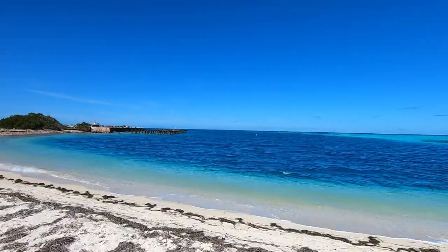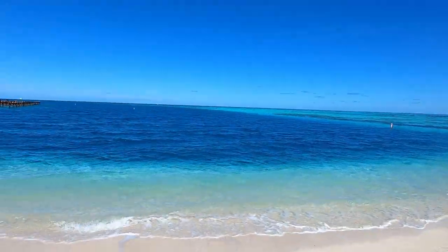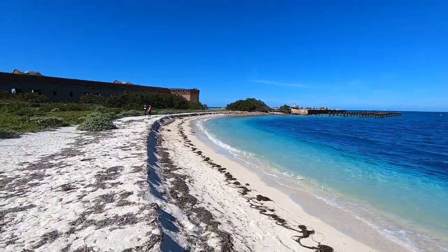All right, here we are, second film location. I'm going to swim around that pier and then around the side of this fort. I only have an hour before the boat leaves, so I've got to hurry this up.